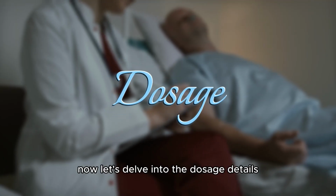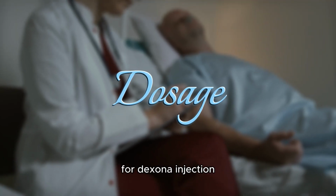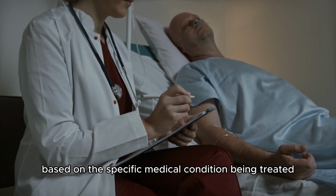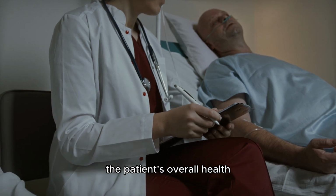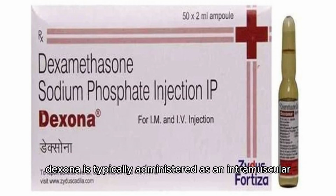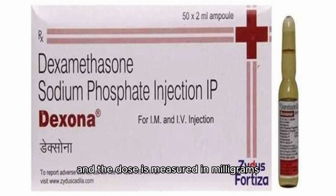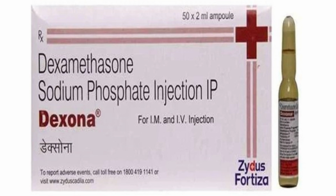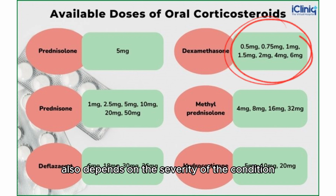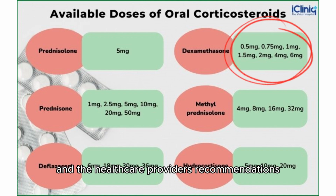Now, let's delve into the dosage details for Dexona Injection. The appropriate dosage can vary based on the specific medical condition being treated, the patient's overall health, and other factors. Dexona is typically administered as an intramuscular or intravenous injection, and the dose is measured in milligrams. The typical starting dose may range from 2 to 4 milligrams, and the frequency of administration also depends on the severity of the condition and the healthcare provider's recommendations.